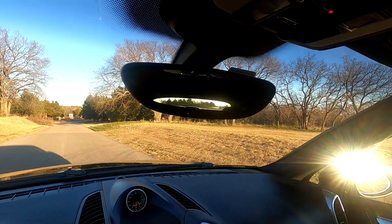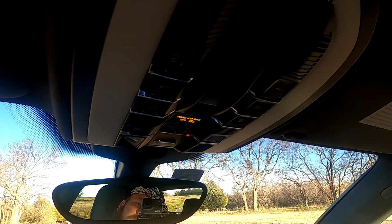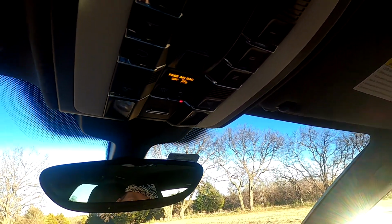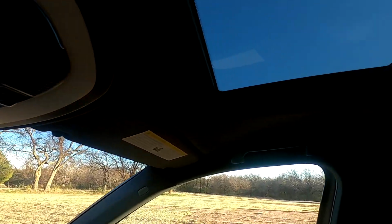Auto dimming rearview mirror, parking sensor, option to toggle for that there. We have reading lights, we have illuminated entry options, we have your universal garage door openers. This vehicle does have a sunroof as well.